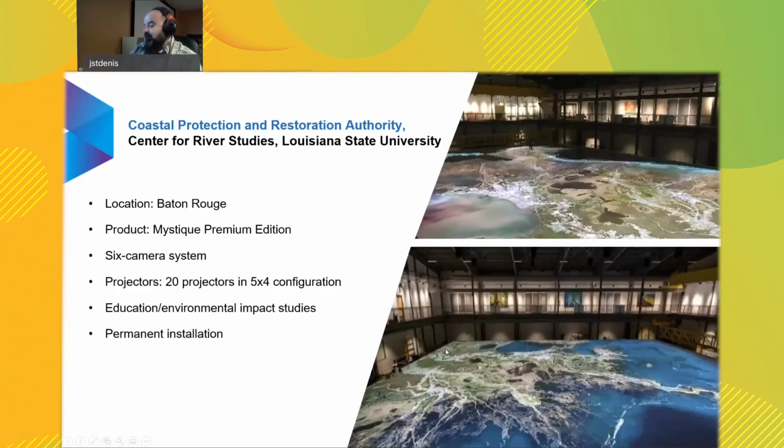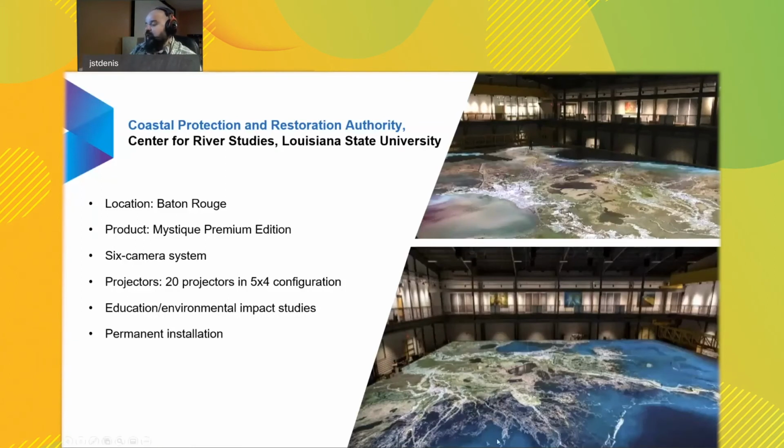And they don't have a stack here. It's just a large blend of 4 projectors wide by 5 high. Essentially the entire surface is being turned into one visual canvas. You wouldn't be able to tell that you have a whole bunch of projectors doing this. It looks like one seamless image.